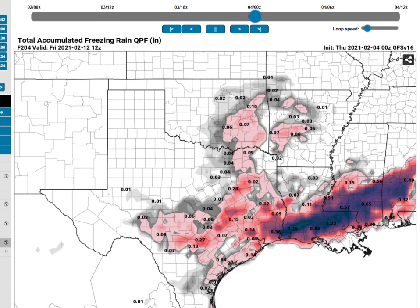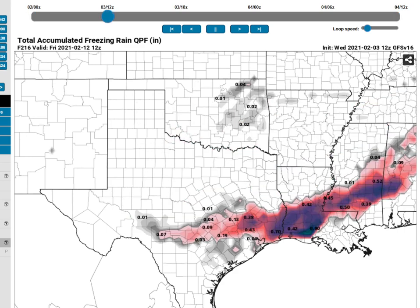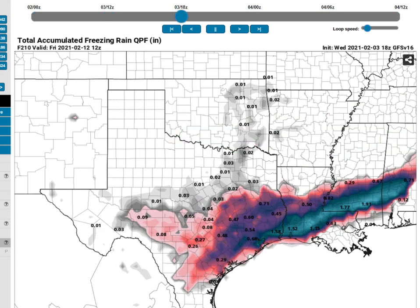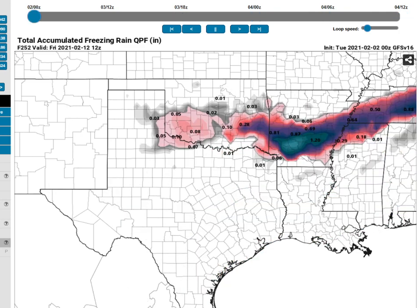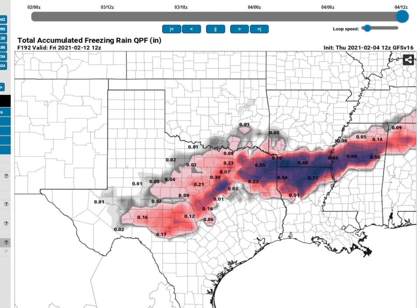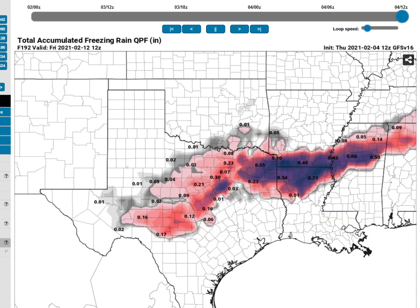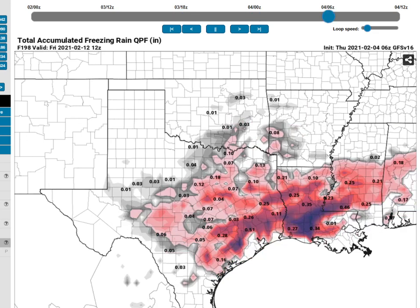So the last sequence, which would be this morning's 12 Zulu run, there it is right there up through the Arklatex. If that trend continues versus shifting further south, then I'm going to start to breathe a little collective sigh of relief. But at this point, there's still a lot of uncertainties. It may or may not happen down here.